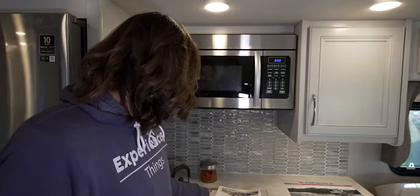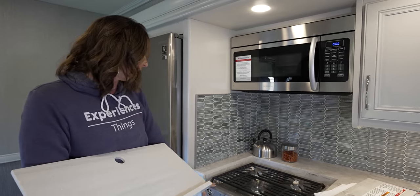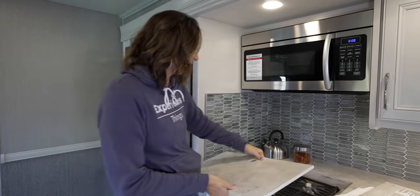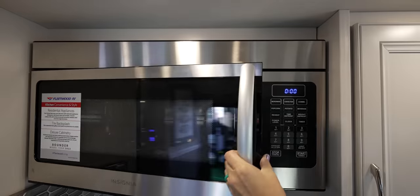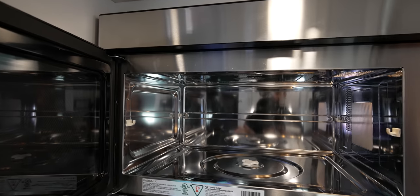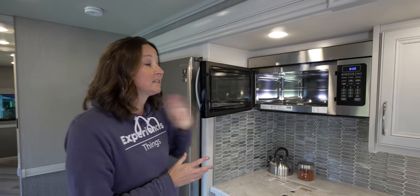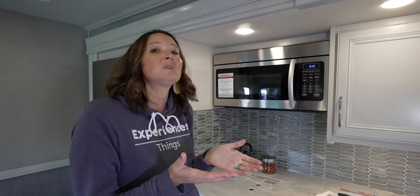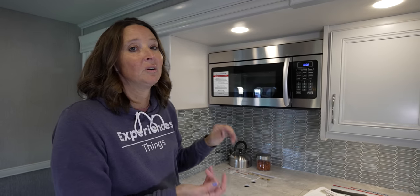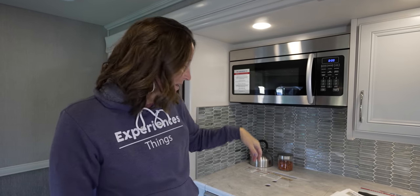Here you have got your cooktop. We have a three burner cooktop down here. So propane cooktop right there. Cooking with gas, baby. Cooking with gas. And then you've got your microwave convection oven up here. So no actual stove oven, but this convection oven works great to cook anything that you would normally cook in a traditional oven. So we do a lot of things like frozen pizzas, or I've done biscuits and cookies. You can do all of that in the convection oven right up here.